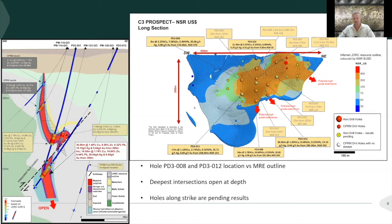And I think these results are the most key results we've released to date, because they are extension holes. And I think the first round of results were principally upgrade or infill holes to try and increase the confidence in the resource. And these two holes, which have been our most outstanding so far, are really focused on the extension side. So I hope that answers the question.